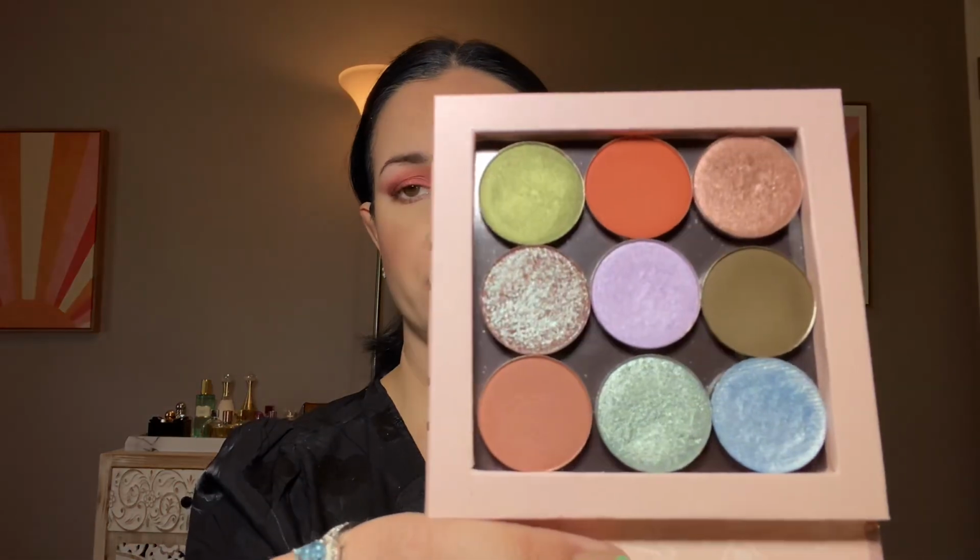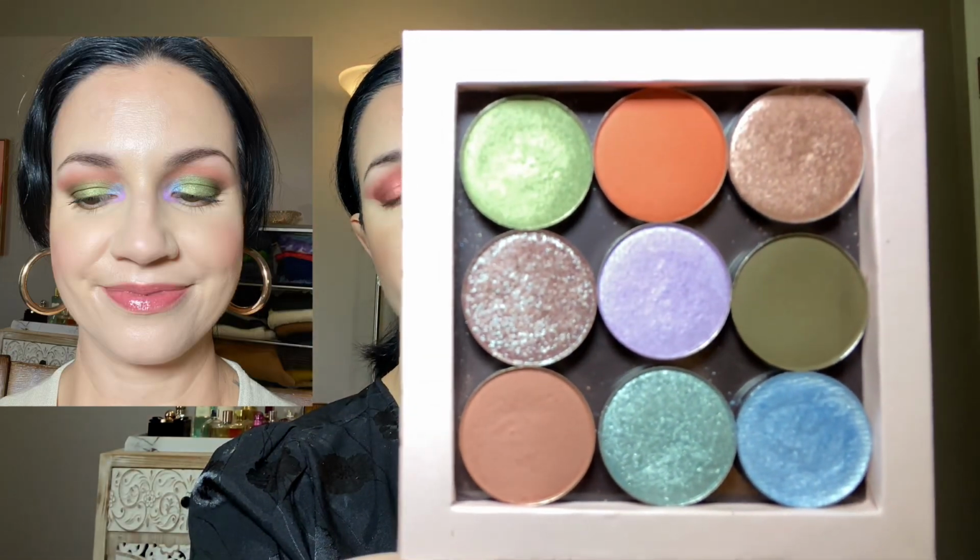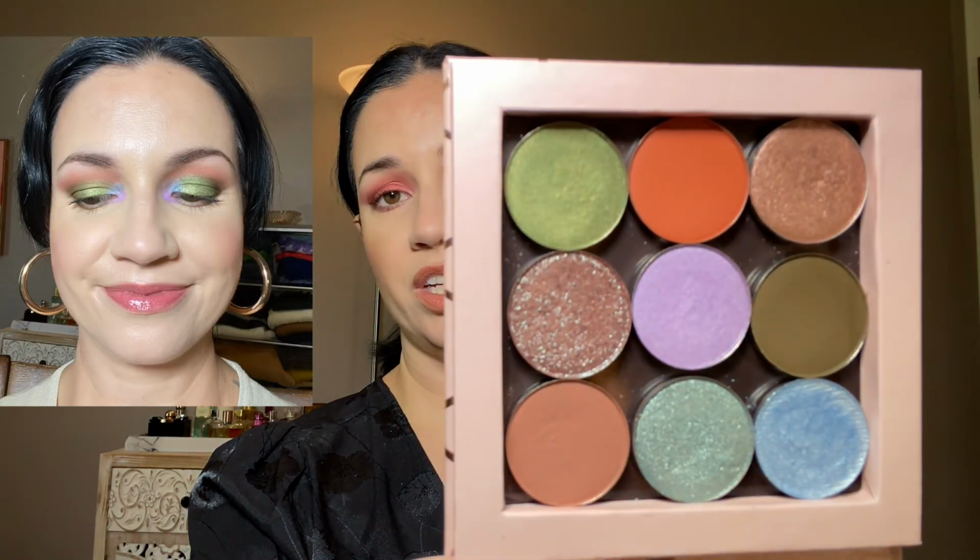Speaking of single shadows, I put together this little combo here that is kind of my version of the Anastasia Nouveau palette. I did a whole Shop My Stash dupes video with that. I'll link it in the cards if you didn't see it. I talk about all of these eyeshadows in there, and I did film this look that I'm gonna show you, and I love how it turned out. I think it is fantastic.